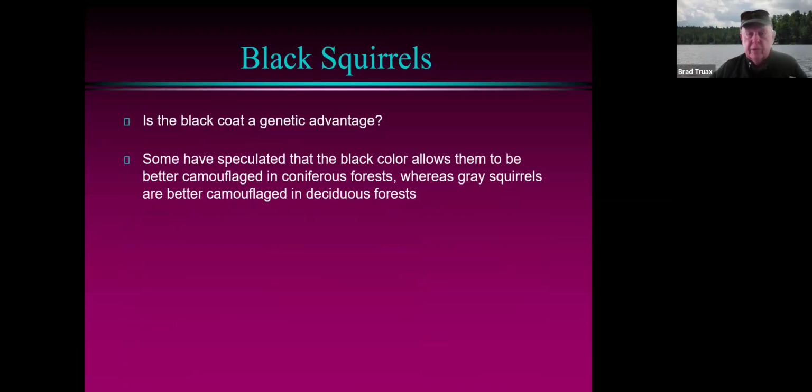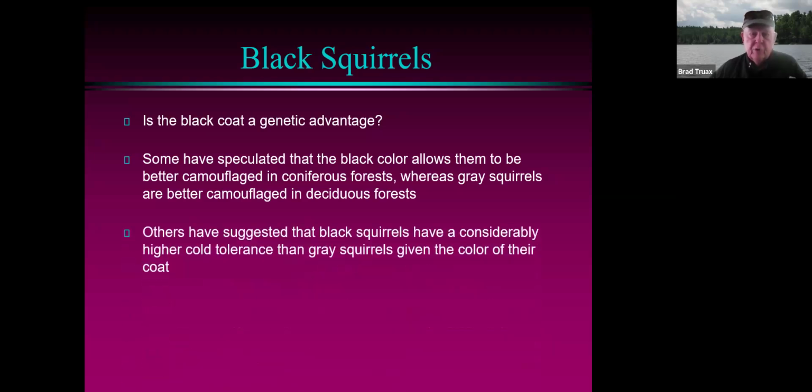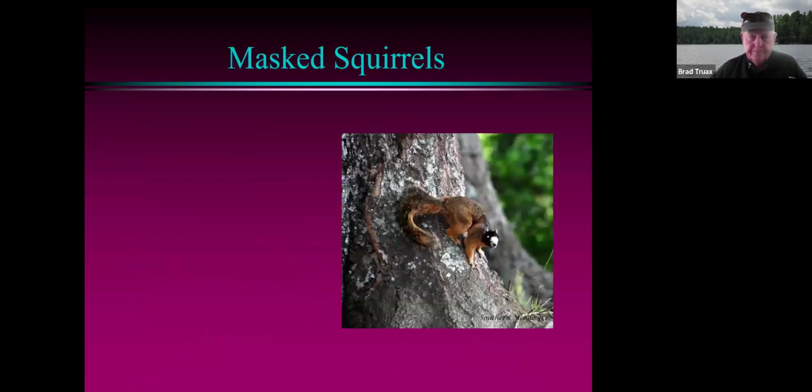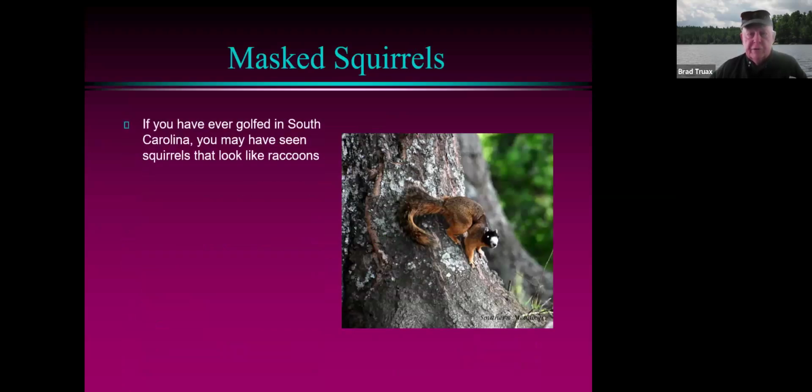Well, some have speculated that the black color allows them to be camouflaged better in coniferous forests, whereas gray squirrels are better camouflaged in deciduous forests. But probably the biggest genetic advantage has to do with cold tolerance. The black squirrels, because of their coat, probably have a higher cold tolerance. And so heat retention probably explains why the black squirrels are actually more frequent in Canada and in the Great Lakes Basin. If you've ever golfed in South Carolina, you've probably seen these squirrels that actually look somewhat like raccoons.